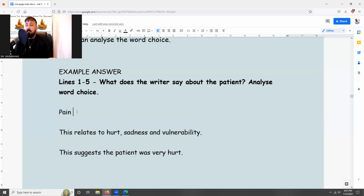So we go there, we look for a bunch of different words. We see that the word pain is in there. Pain is kind of easy to break down. We all know what pain means. So we take the word pain and we write it down. There's our key step once we've got the quote. Now, what we want to do as much as we can is stick to one word, okay? So we write down one word, which is pain. Good. Then we say this relates to, and we give the connotations. We give the related words. So here it's hurt, sadness, and vulnerability. These are words that are related to pain.